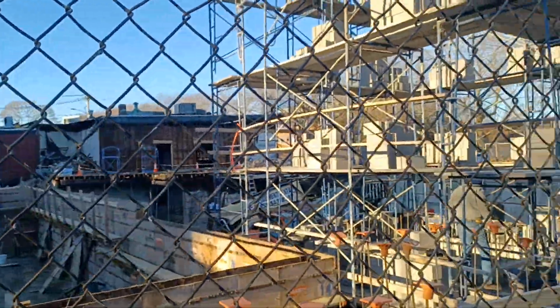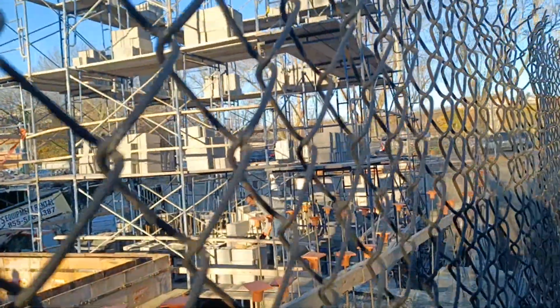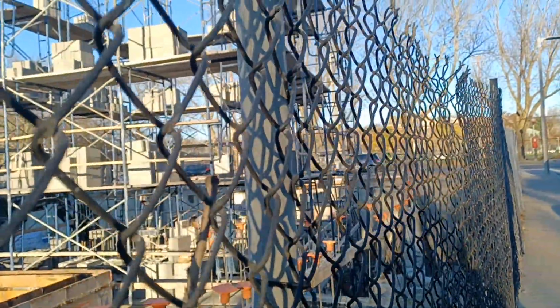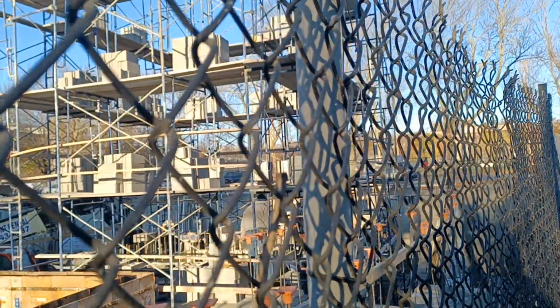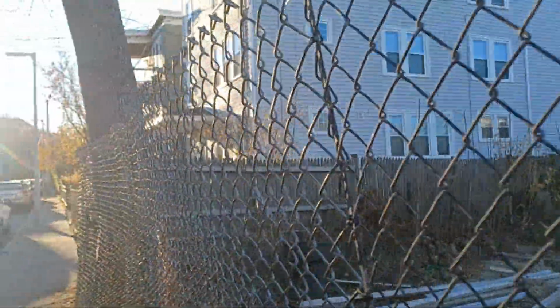Do you know what this building's going to be when he builds it? Oh, okay, a small grocery store and apartments above it. See, that's good to ask questions. All right, thanks, man, appreciate it. So it's going to be a small grocery store with apartments above it.